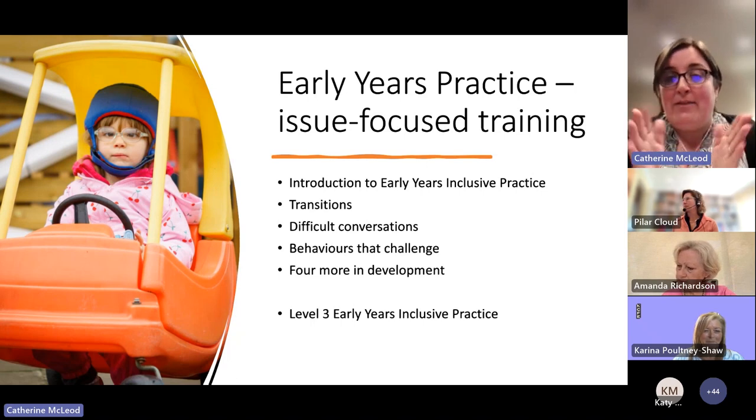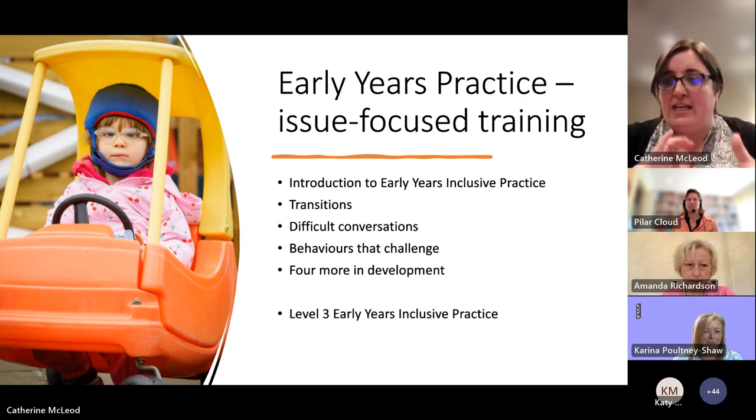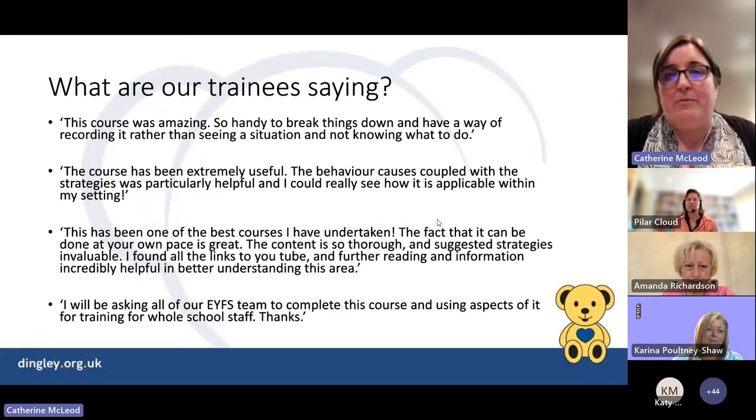Behaviors that challenge. The key issue around behaviours is behaviours are not something that children are doing to be bad or to challenge you. They are actually trying to communicate something. Training is about changing that mindset. We've got a lot more in development. I'll very quickly go past that.